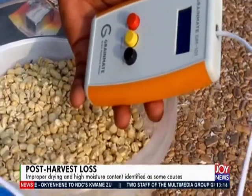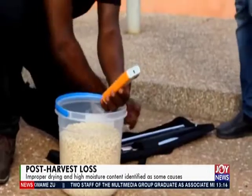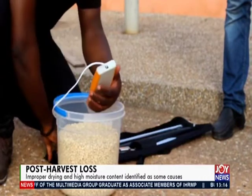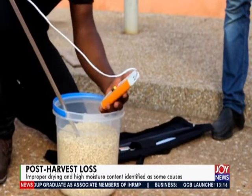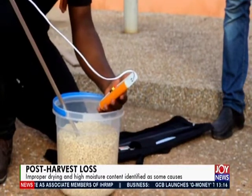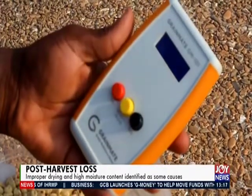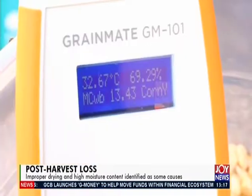So GrainMate is made up of two parts. There's the handheld device and there's the probe. So the probe has a sensor that you put into the bag of grain that you're testing for. You connect it to the handheld device, and then you select the grain you are testing for, and it tells you the moisture content in that selected grain type after a while.